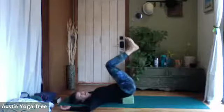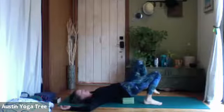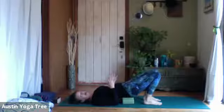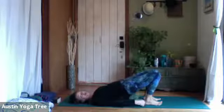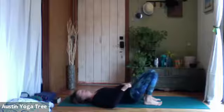And then bend those knees into the body. Bring one foot back down at a time, back down to the ground. Knees bent. Arms come back down beside you so that you can use the backs of your arms as well. Squeeze your glutes, lift up those hips just high enough to slide your prop out. Melt that low back down to the ground.